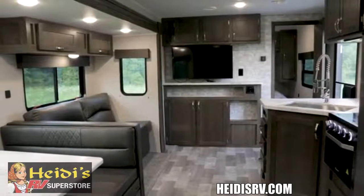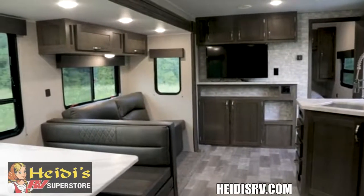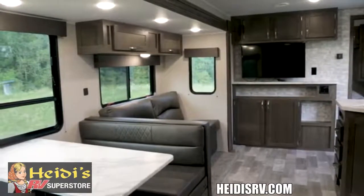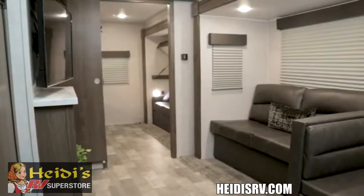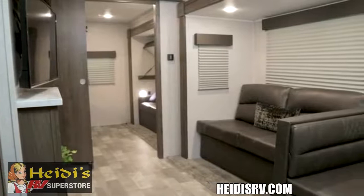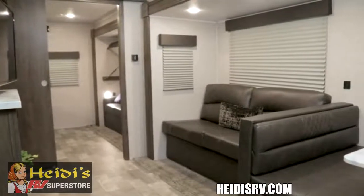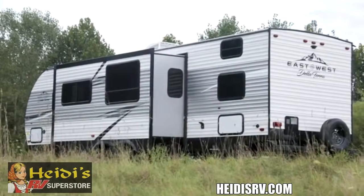At East to West, we offer a limited number of floor plans on our brands to guarantee that all our models provide our dealers and customers with affordable products that offer long-term value. Our high manufacturing standards ensure that each product is built to the same quality and specifications every time. The Terra takes our travelers across the earth for an adventure and memories that last.